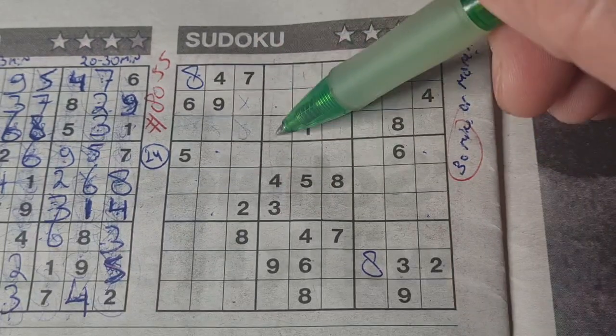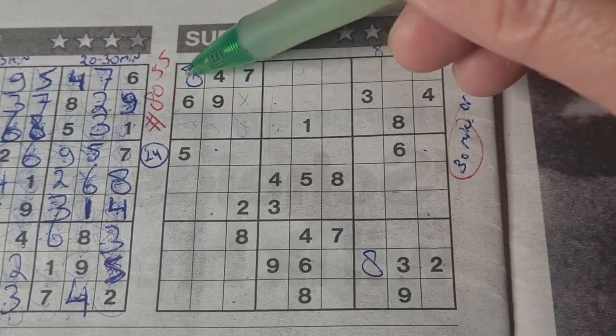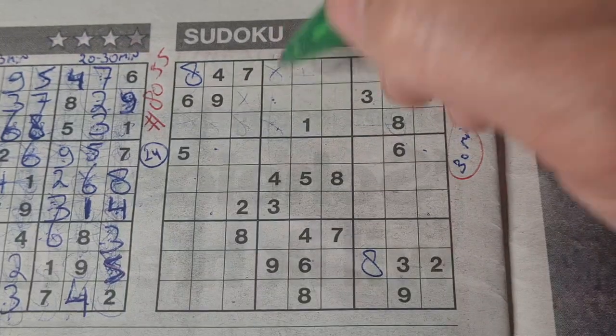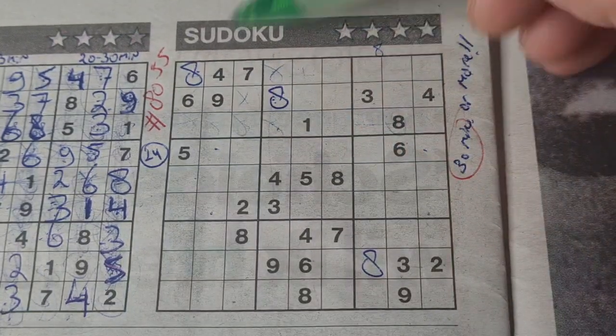And I need eight in this column, eight in the middle column. In the column next, only three places left and eight should be here or there. We have eight in the first row, no eight there. Eight in the third row, no eight there. Only place left, eight should be there.